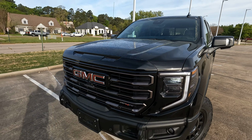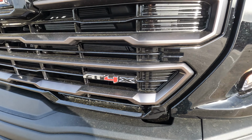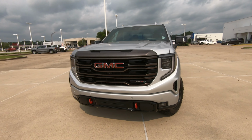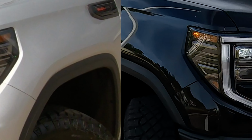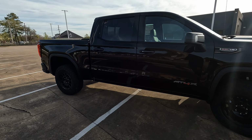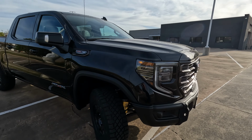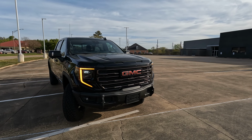Let's not forget the grille with the gloss black upper and dark nickel inserts. This is a different style of grille than what you have on your typical AT4X. There's also a different design to the front fenders as well. And I'll give you a look at the underside of the truck, where you will find the steel skid plates that are supposed to be the best in the industry, better than all competitors.